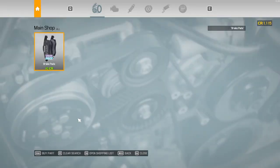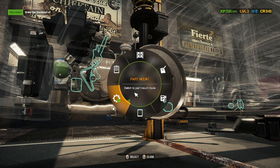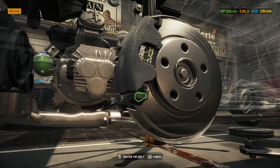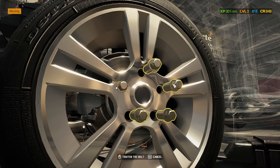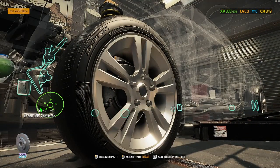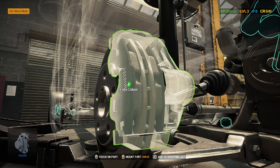Okay, let's get in here. Don't care about those. We need two. Those. We need two. Amazing. Mount them. One goes in. Second one in. Caliper in. Piston looks good. Tire. Next there. Didn't move me. Now it did. Perfect.